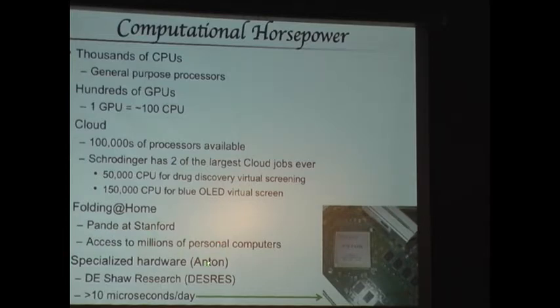And they have access to millions of personal computers. And then there's also very specialized hardware. For example, the D.E. Shaw Research Group, DESRES, who was actually an early investor in Schrodinger, has put in a huge amount of time and money and resources into developing a very, very specialized chip that's designed just for running molecular dynamics simulations. These computers can't run Microsoft Office. You can't surf the internet with them. You can't play video games with them. They're just for running these molecular dynamics simulations.